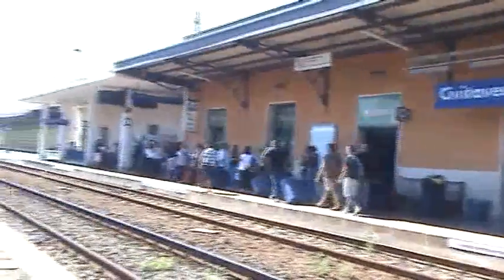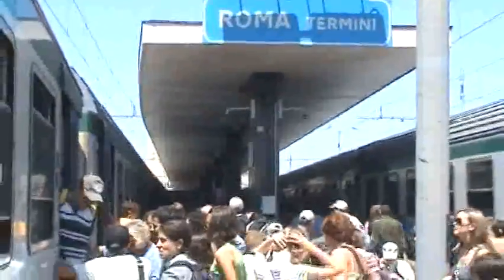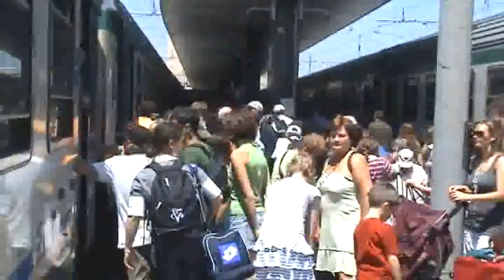The trains run normally about once every 45 minutes, and to the madness that is Rome Termini station, especially when there are ships disembarking.